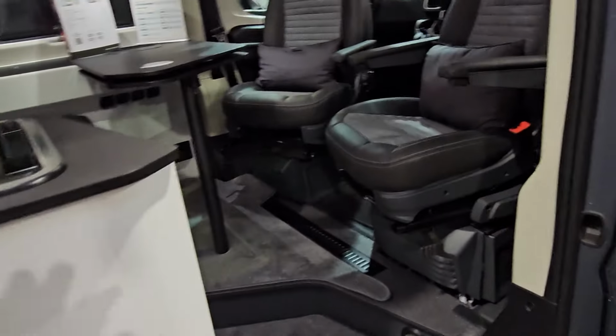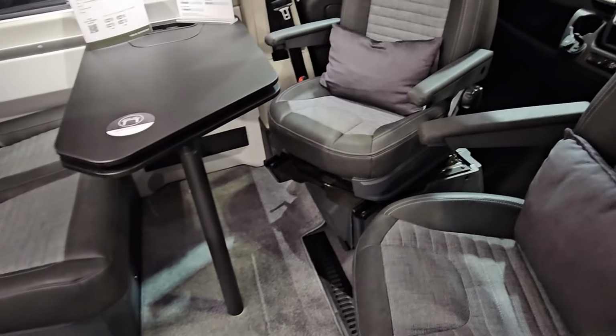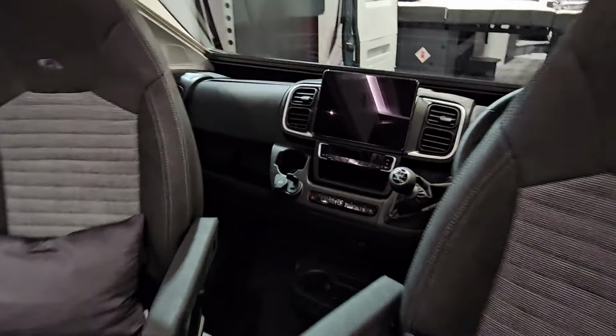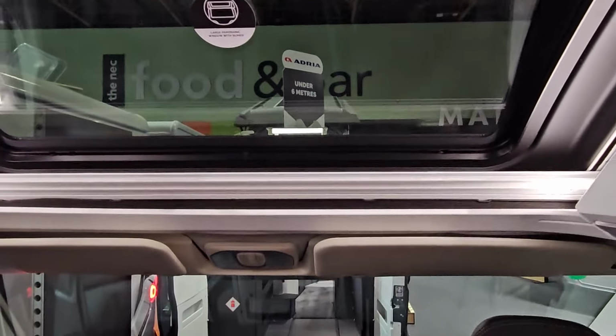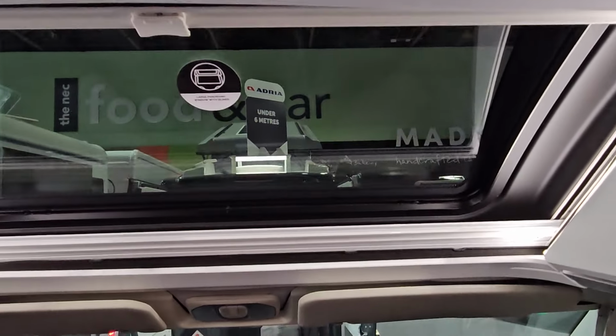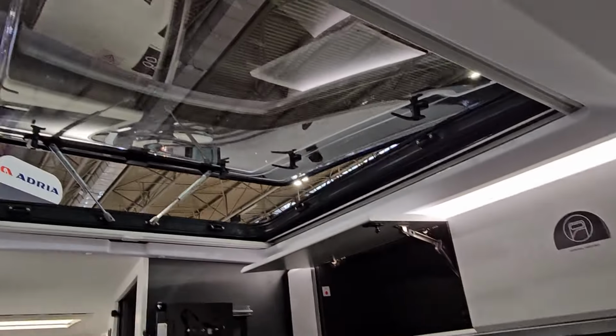This one's got leather inside, which is a cost option. Really nice, but standard upholstery is really, really nice as well. You get a 10-inch infotainment system, that's new for this year. You also get an opening, I believe, front skylight. Yeah, so you can slightly open the front skylight, that's new for this year. And of course Adria have got the biggest skylight around.